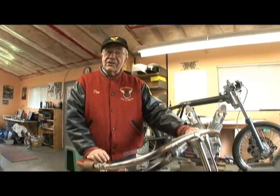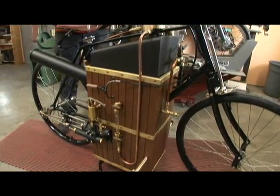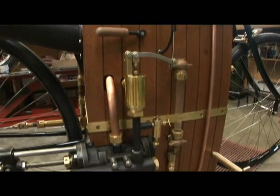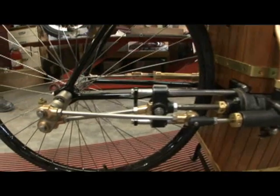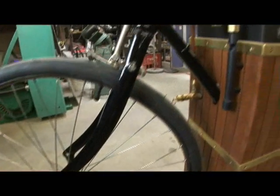Hi, I'm Pete Gagan. Today we've got a real interesting motorcycle to show you. It's Sylvester Roper's 1896 steam bicycle. It's a replica made from original drawings and pictures. The original exists, but it'll never run again because it's too old and rusty and probably too dangerous.